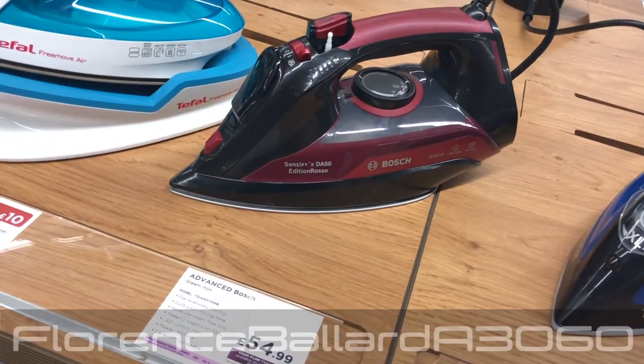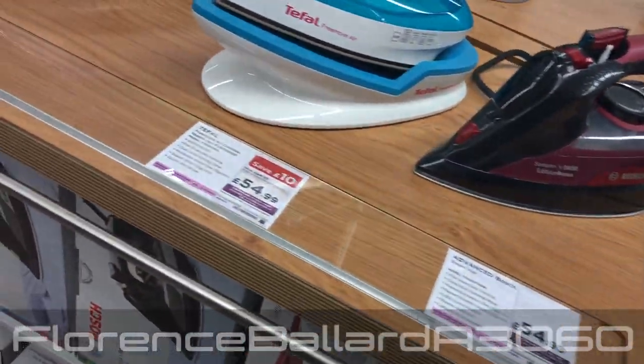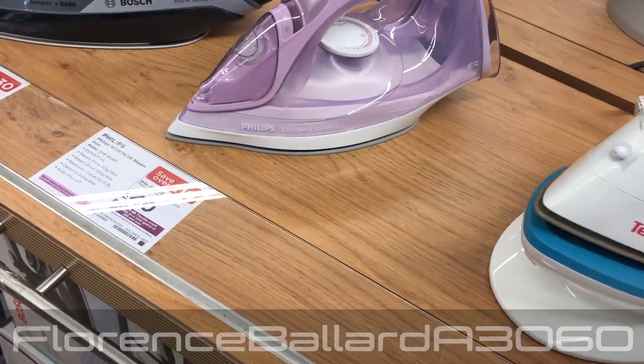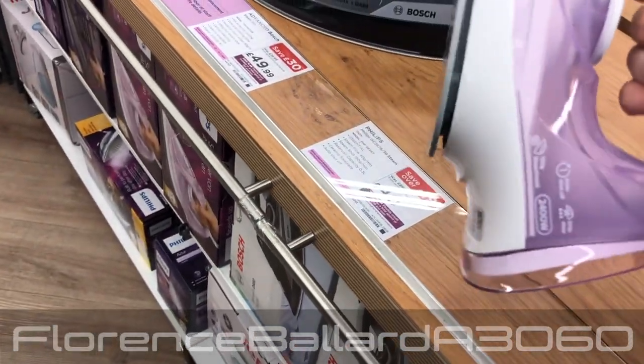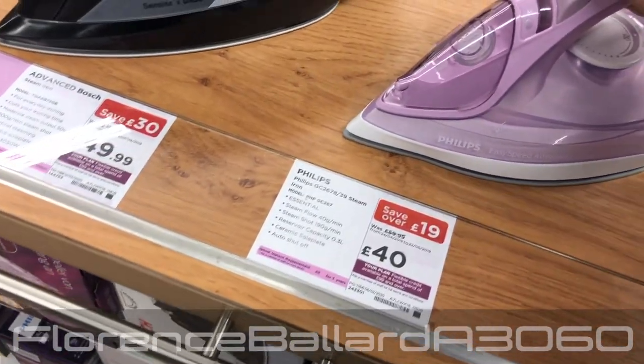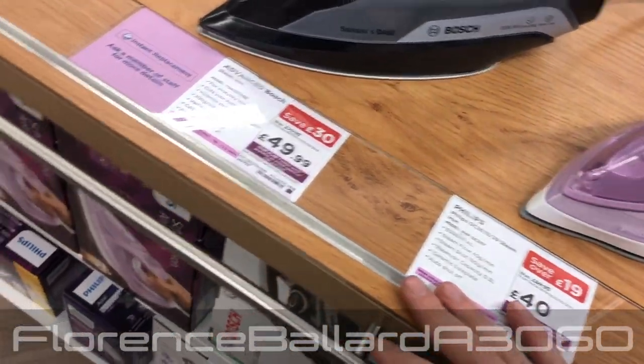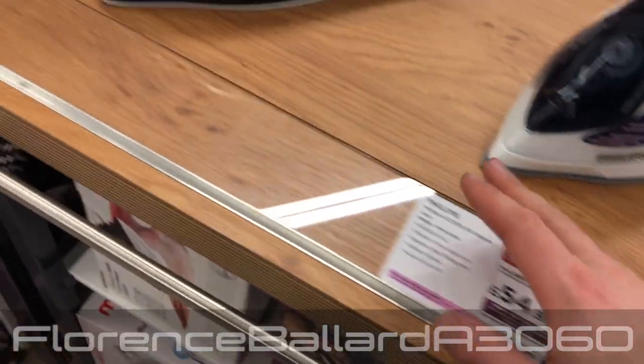Sensex Edition Rosso. That's very nice. They are. Free Move Air. Another cordless one. We've got two at home. Beldro one we've tried. That is really nice looking. Easy Speed Advance, GC2678/39. £40, not bad. Oh, that's a very nice looking one.